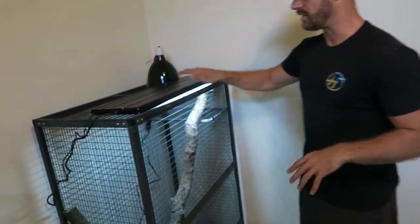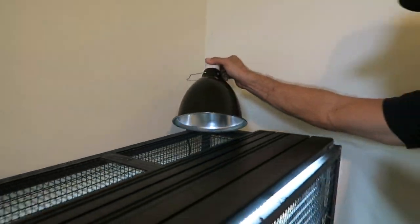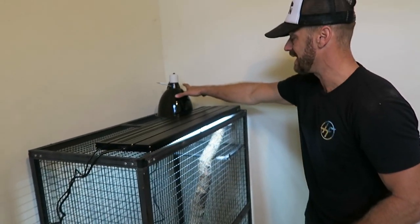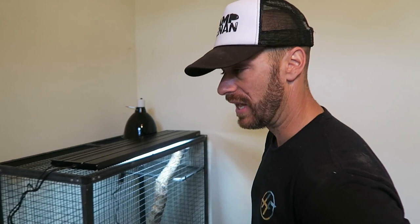One thing I also want to note is we've got the UVB lighting, okay? So they're getting that full spectrum lighting. Because I don't have basking lights, I'm using these ceramic heat emitters. It's providing the basking heat. Basking lights put off heat, right? Well, we've got the full spectrum light, we've got heat here, so they're getting both that they need. Eventually, I'm going to add a bulb to this, but it's what I had in the supply chest right now.